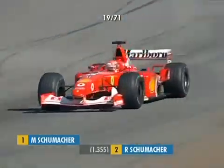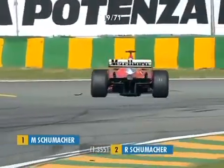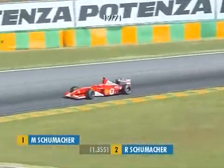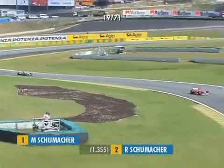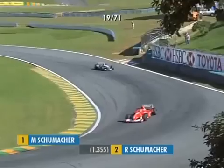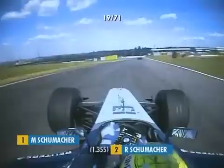He's still closing that first sector, 0.3 of a second faster than Michael Schumacher. And Michael is struggling, surely a little bit there, isn't he? He looks a little bit off the pace. I think he's okay, just through that left-hander. But that first sector, certainly Ralf closing the gap up just a bit more.